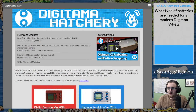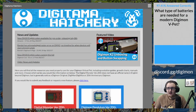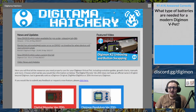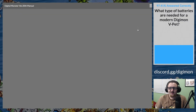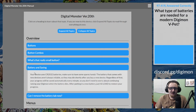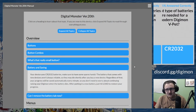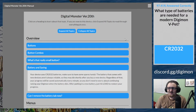So we have right up here the questions, again, in order from most answered correctly to least answered correctly. So the first one here, 97.41% of people got this exactly right. So very good. What type of battery does a modern VPET need? Anyone know the answer? Just start spamming it in chat, but I'll show you where exactly it tells you. You go to the user manual of any page, and you'll find a battery section right here, and it tells you right away your device uses a CR2032 battery. So good job on most of you getting that right. Very happy to see people know how to get their batteries back into their devices. So awesome to see that.